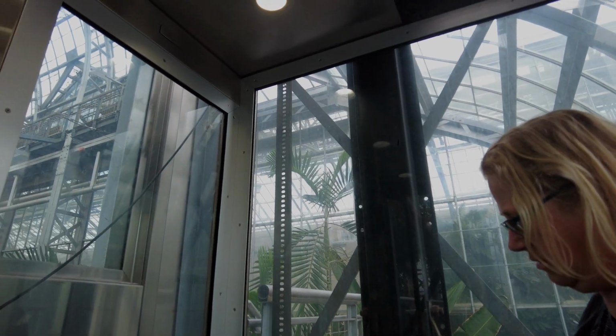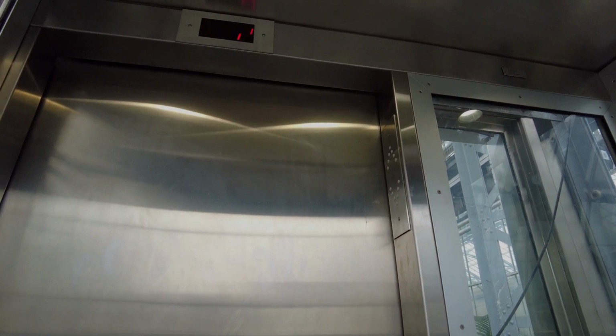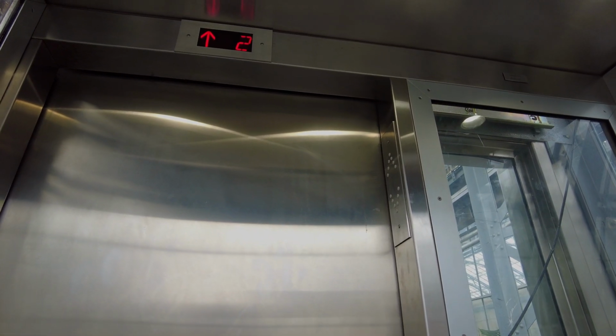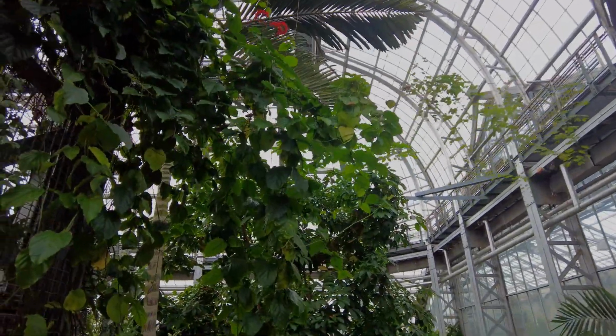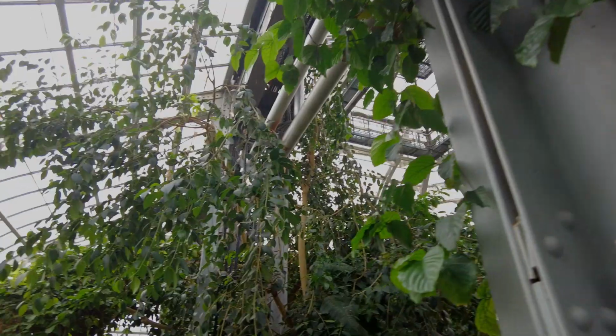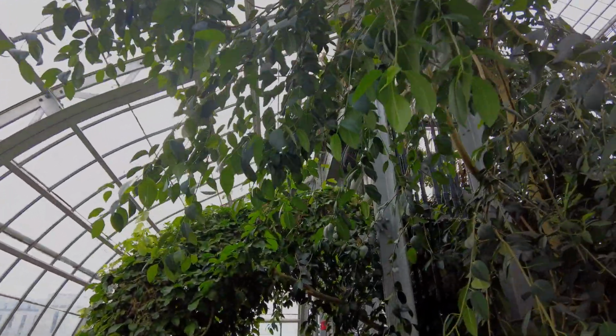We get to look down onto the tropical garden. Oh, we get to walk through some plants here too. See them? No, I think this is the first time I've been up. Woo! It's a little bit warm up here. You thought it was warm downstairs. It's really warm up here.